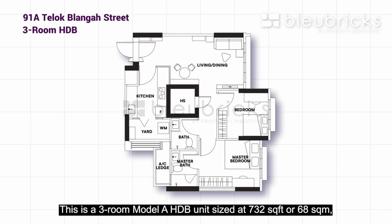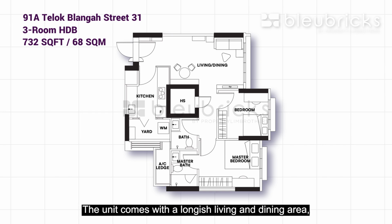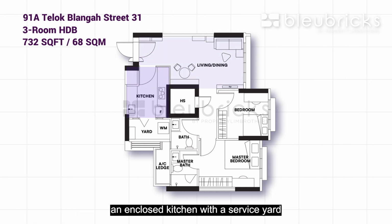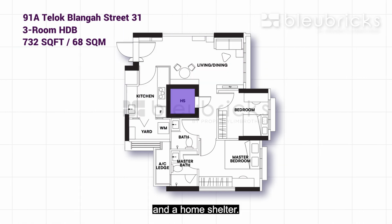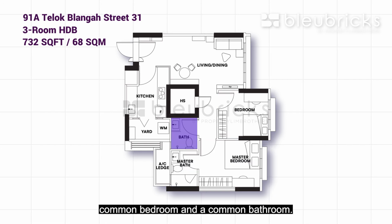This is a 3-room Model A HDB unit sized at 732 square feet or 68 square meters with a very squarish layout. The unit comes with a longish living and dining area, an enclosed kitchen with a service yard and a home shelter. The unit also comes with an ensuite master bedroom, common bedroom and a common bathroom.